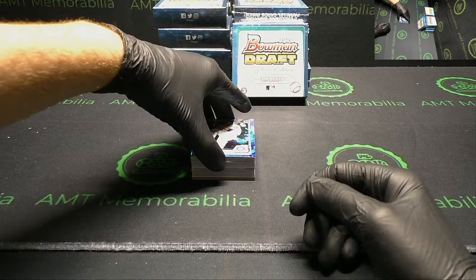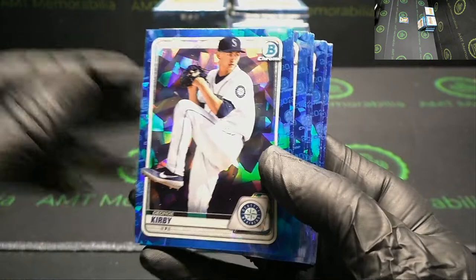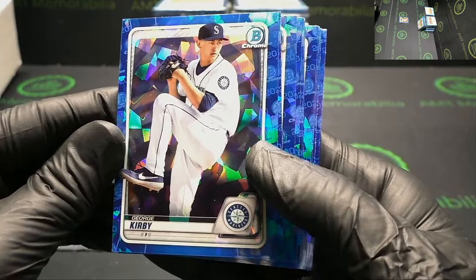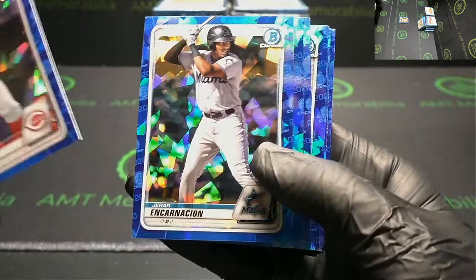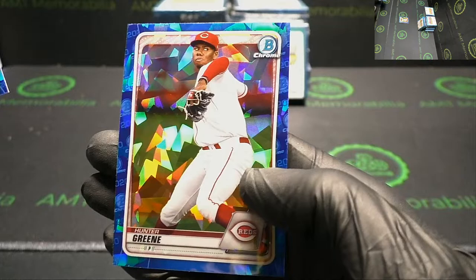Here we go. Starting off box number one. George Kirby. Mike Ciani. Gerard Encarnacion. David Calabrese. Nolan Gorman. Levi Prater, Andrew Vaughn, Gage Workman, Brennan Davis, Bryce Bonin, and Hunter Green.